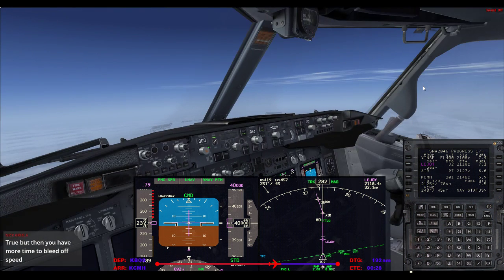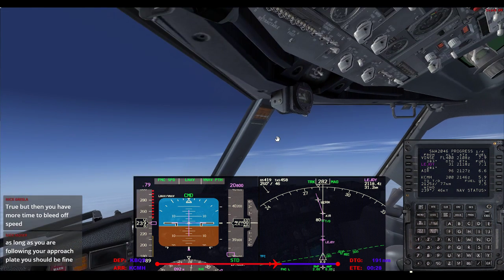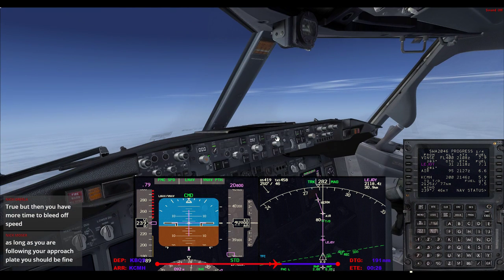Alright, we're just about 10 minutes from TOD. I'm going to go ahead and reset the MCP altitude down to 10,000. Or actually, yeah, 10,800. That'll give us just a reminder of 10,000 AGL.